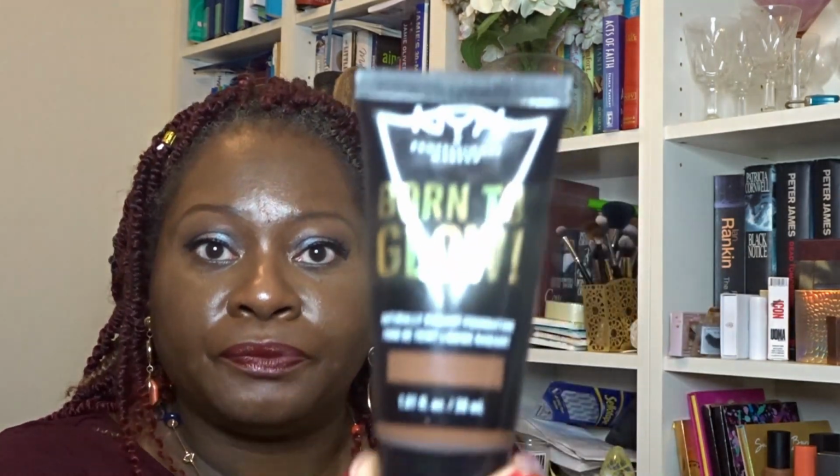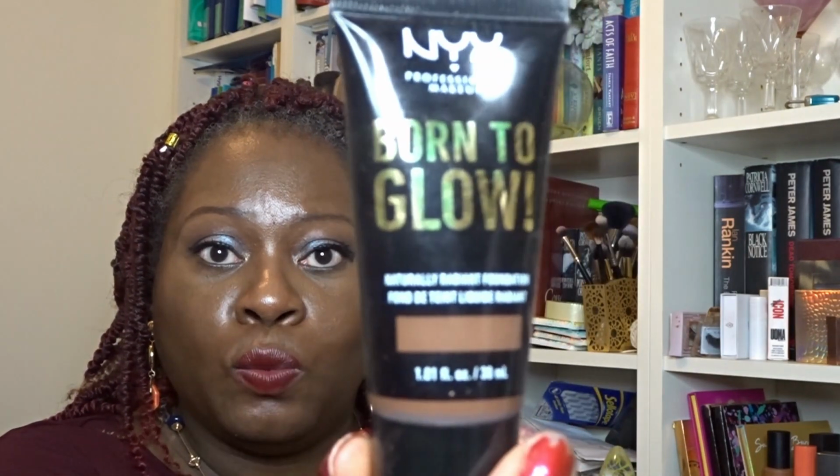So just to remind you, I've been testing out this new formula from NYX, and it's called the Born to Glow foundation. I've been wearing it in the shade Walnut. The shade is a little bit too dark for me. I mean, it has oxidized, so it looks even darker now. But it is a radiant foundation, but they do say that it is long wearing. So how do I feel about this foundation? Well, okay, so it applied very easily. I did one side of my face with a brush and one side of my face with a sponge. I would say the side with the sponge actually applied much nicer.